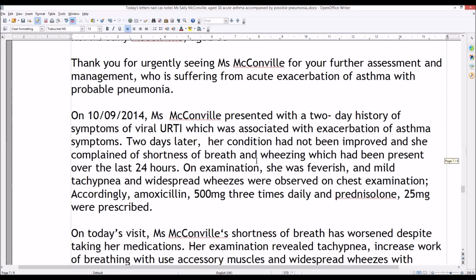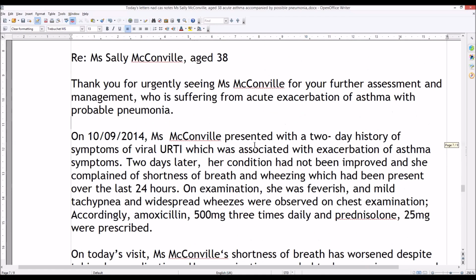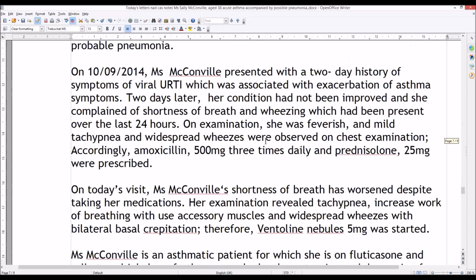Sally McConville. Urgently see Mr. McConville, further assessment and management. Was suffering from acute exacerbation of asthma, probable pneumonia. Ms. McConville presented with the history of symptoms of viral URTI. I would always spell the acronyms out first. Associated with exacerbation of asthma symptoms. Exacerbation. Okay. So these conditions are not being improved. Why is it passive? Had not been. Simply had not improved. Who's going to improve it?